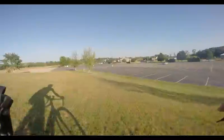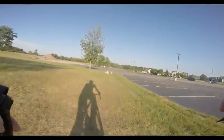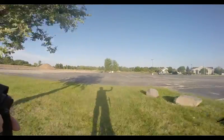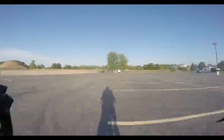After the Trek Factory Hill, it'll rejoin the course from where the hole shot was and head down towards the parking lot. You can see a wave there to Dave as he takes off.